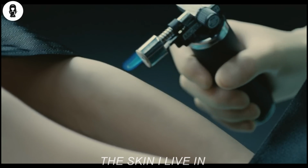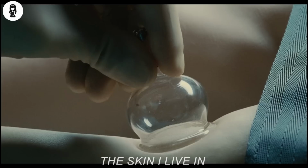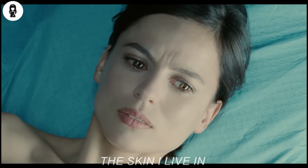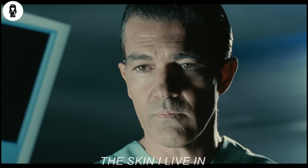At last, Robert conducts numerous burn and mosquito tests and concludes that the skin is indeed resistant to all of them. It's not entirely insect repellent though. The doctor is still there.